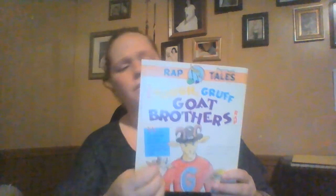Then I got some fun books. My Pet Monster, that's going to be for my son. I got Games and Giggles for the girls. I got this Rap Tales, the Rough Gruff Goat Brothers. It's a take on Billy Goat Gruff. This will actually go in our morning box as a reader.